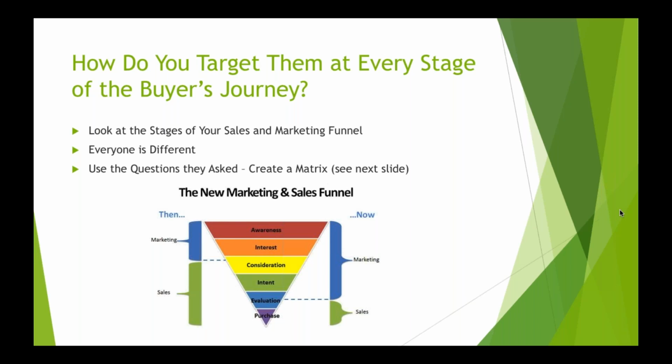Yes, because of the internet and because people are spending more time researching products before they make purchases, marketing has a lot more contact points with people as they go through different stages of the buyer's journey.